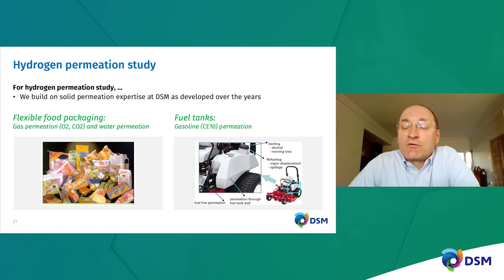We also developed, several years ago already, fuel tanks for gasoline. And here you see an example of a relatively small gasoline tank that is used for lawn and garden equipment. So we have solid expertise in place that we can nicely use now to develop materials that could serve as inner liner materials for hydrogen tanks.